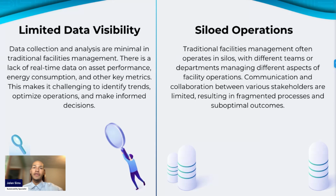When you have limited data visibility, you have an inability to identify trends within your organization. Like I just mentioned, you're doing more reactive decision making instead of proactive decision making. You have inefficient resource allocation because without real-time data on asset performance and maintenance requirements, it becomes really difficult to allocate resources effectively. This can result in the overutilization of some assets, underutilization of others, or unnecessary maintenance activities, leading to increased costs and inefficiencies throughout the whole organization.